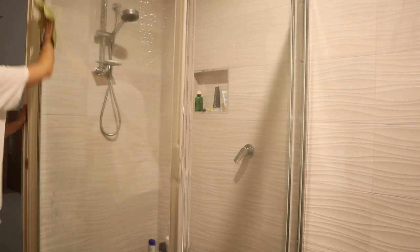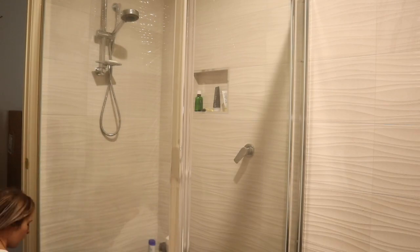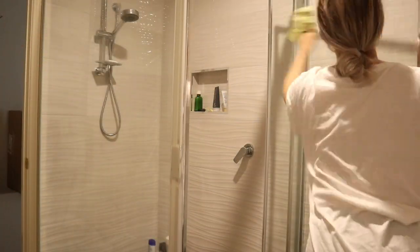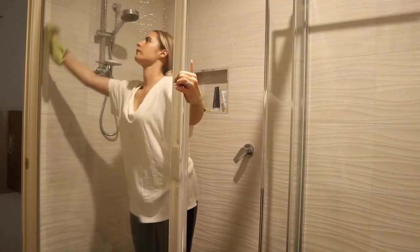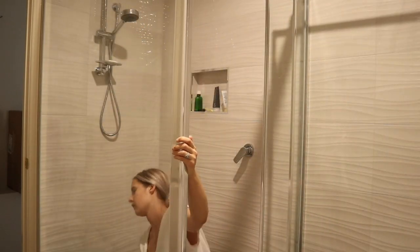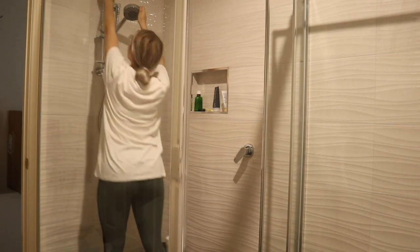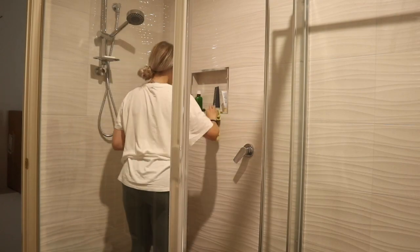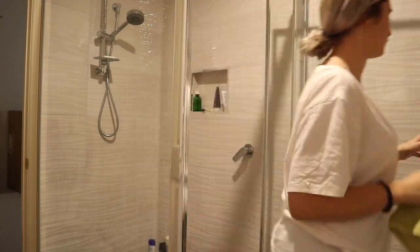But I'm just going to wipe down this shower. It's actually a shower with harder water, so I've noticed a lot of harder water stains are appearing on the screen. So I think I'm just going to have to stay on top of that, otherwise it is going to be a total nightmare to clean. If you watch Tiffany Beeston, her water is completely hard and she has so much trouble cleaning it. I know she does it with a magic eraser, but yeah, let's just hope that's not the case.